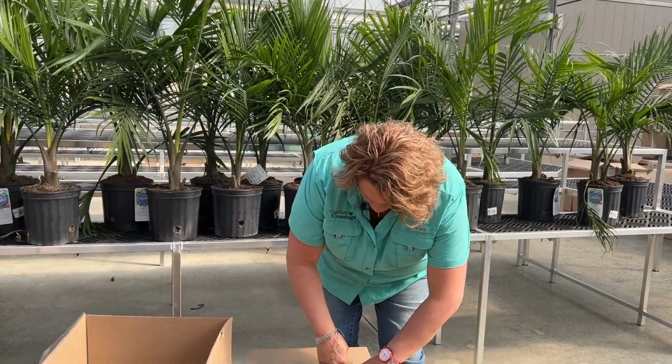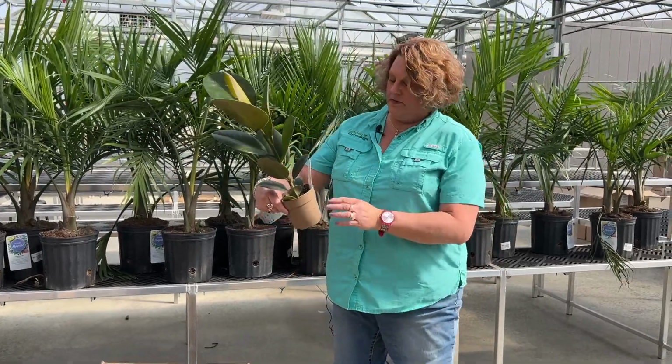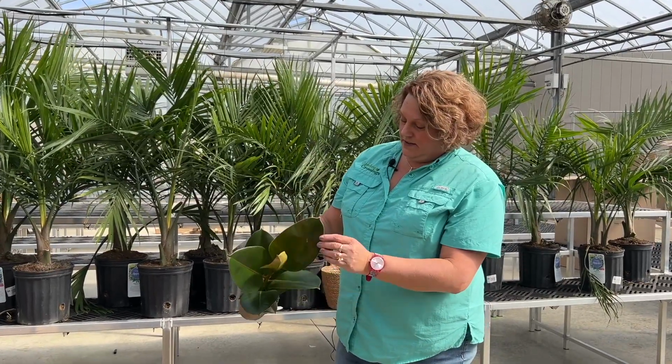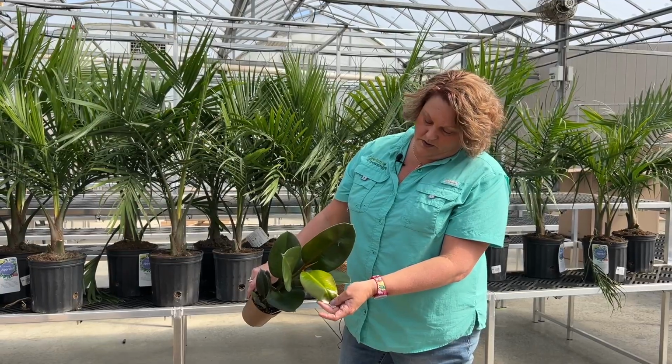Here we have a rubber plant. This is Ficus robusta. Really nice leaves on here. Pretty new growth.